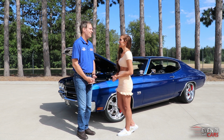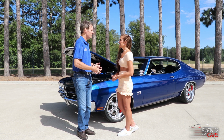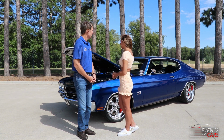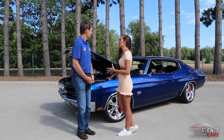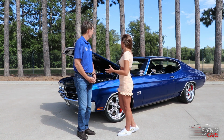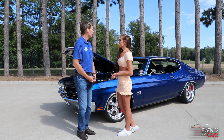No, it's a lot of horsepower, but it's a numbers thing, and it looks beautiful. The chrome just stands out so beautifully, especially with the blue color. What is the name of the paint? It's called Heavenly Blue. Heavenly Blue. And you have these beautiful white stripes on it. White stripes, which were characteristic of the 70 Chevelle.